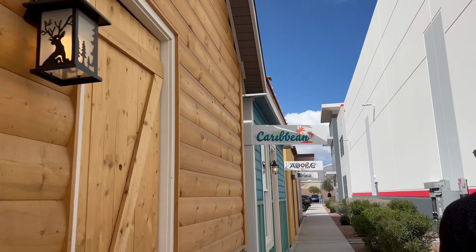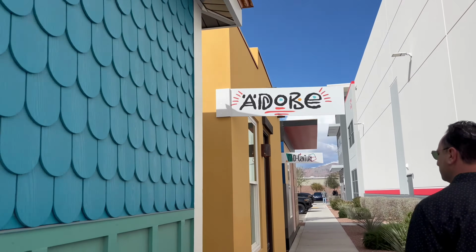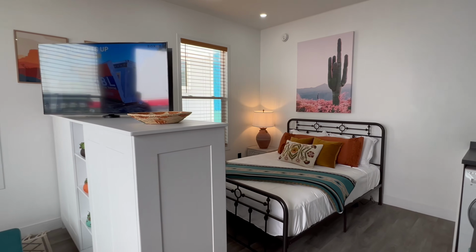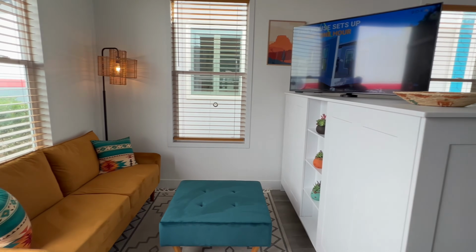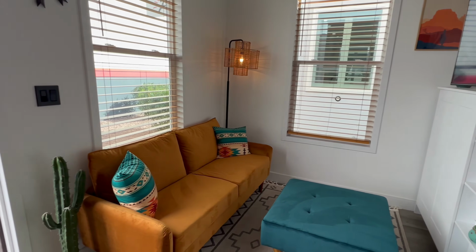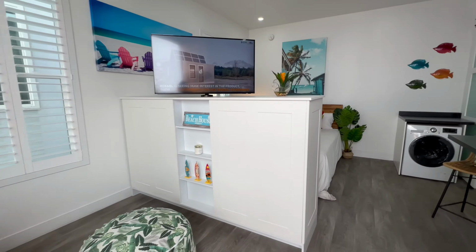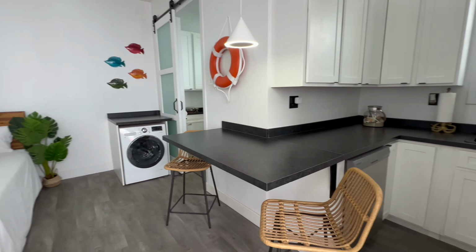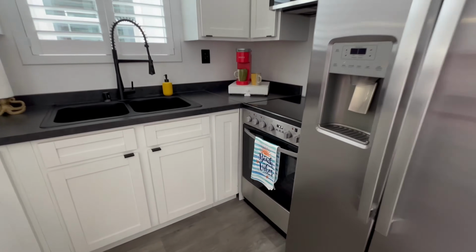All right, so that was a quick look at the basic casita. They do have all of these themed casitas. They're all going to be the same inside, so that's why I didn't spend too much time in the white one. But it's really interesting to see how the look has a different feel with just a little bit of a decor change. And so you can go in each of these little homes.